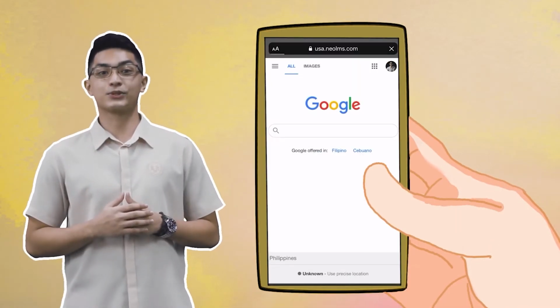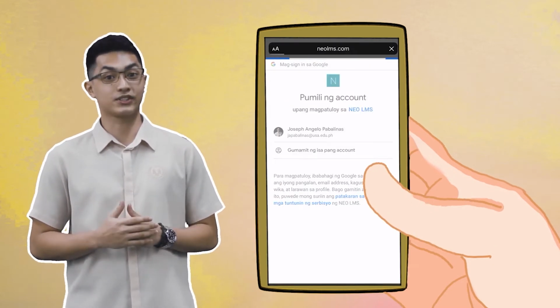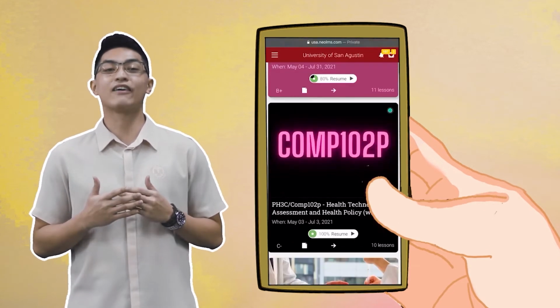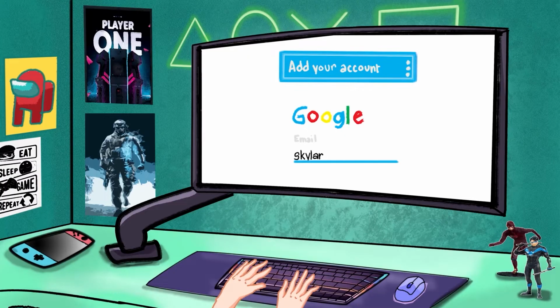Using the NAO Learning Management System, you will have access to all of your lessons in form of modules, quizzes, virtual classrooms, portfolio of submissions, virtual badges, and have direct means to communicate with your professors. For you to gain access, you will be issued your official university email bearing the domain at usa.edu.ph. Using the University of San Agustin email has its benefits.